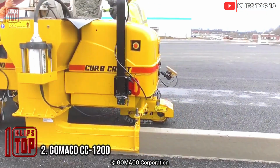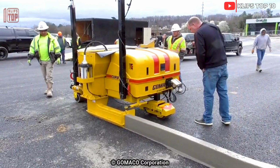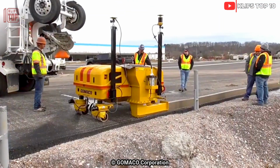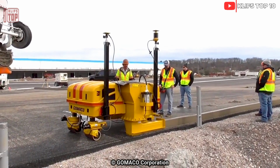2. GOMACO CC1200. This machine is a slip form used to build curbs. The machine has specific auxiliary equipment for pressing asphalt and concrete curbs. Its main advantage is its ability to operate even in difficult concrete. It is also small enough to be transported with special loading equipment.